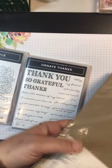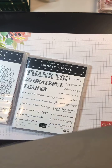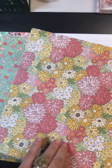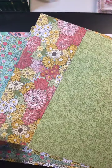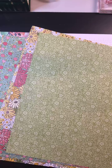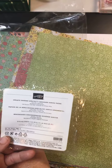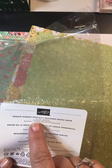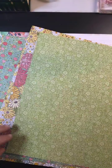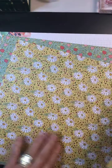Let me show you this paper right quick. Haven't even opened this pack up. This is the Ornate Garden Specialty Designer paper, and you get 12 by 12 double-sided paper. Now, one thing that a friend of mine, Karen Robinson, noticed on this particular set of paper: on the description, on all your papers, it tells you what inks coordinate with this. And there's the name of an ink there called Bumblebee. I haven't heard of Bumblebee, so that is going to be one of our new colors coming up. Bumblebee, thank you, Karen, for making me notice that. I love these daisies. Daisies is such a friendly flower.